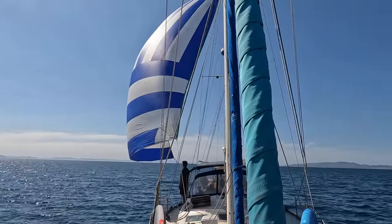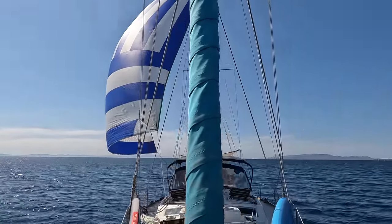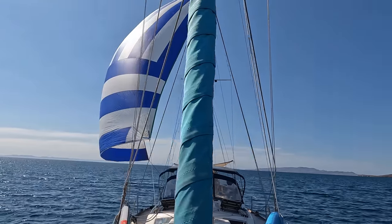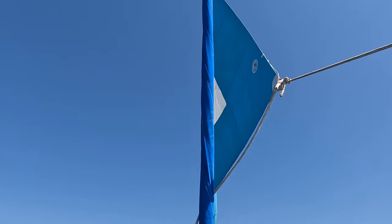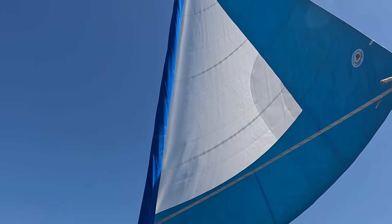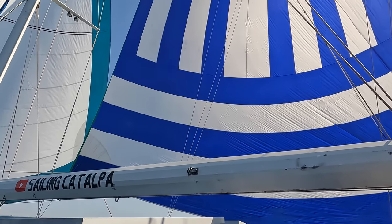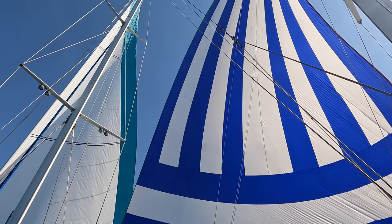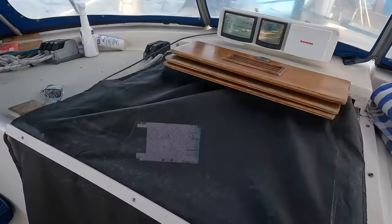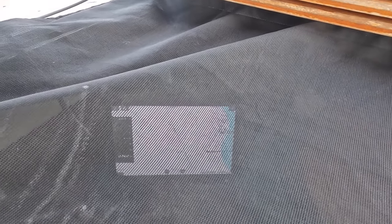Thought we'd try out a new sail we found in the locker. We don't know what it is. It's a spinnaker, a mizzaker, I don't know what you call it. It's a spinnaker looking sail that goes on our mizzen, and we thought we'd have a play with it. Lots of flies, so we've got a fly screen on. We're going 4.5 knots.